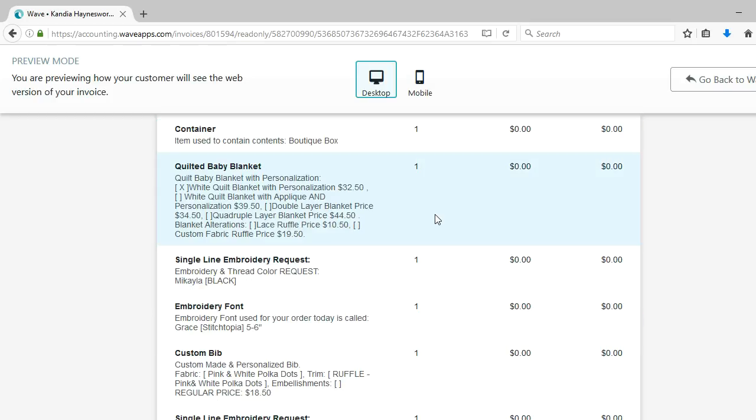The next line is the description for the personalized blanket included in this order. It shows the price of the item when purchased separately, but the price of the blanket has been applied already, so the cost of the item is not listed here.